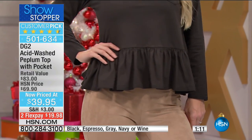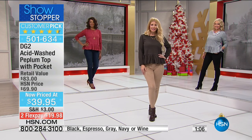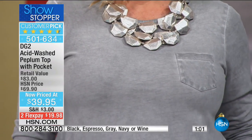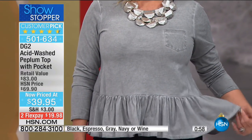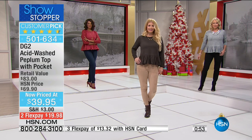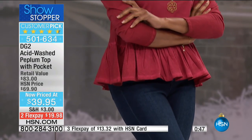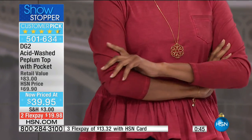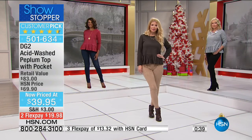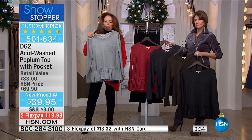I probably have about 12 of these, and I wear them constantly. It is a fine enough cotton jersey that it works perfectly under a jacket. It is great on its own. I love it with a statement piece of jewelry like that necklace or with an infinity scarf. The more you wash it, the more it loves you. And to me, this is one of those pieces that's ageless. In other words, you could give it to your teenage daughter, you could give it to your 70-year-old mother, and she would look unbelievably cute.